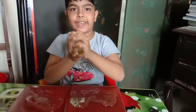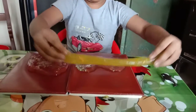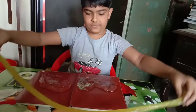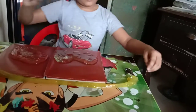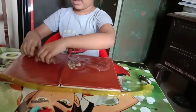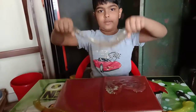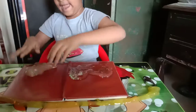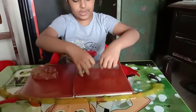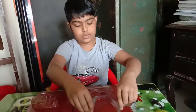I can make one snake. Okay, make. Oh, it's a big snake. Eyes and the mouth. This is the gray one. This is the clear one. It's moving. This is a lake. Okay. And this one. What is this? It's one kind of shard cloth.